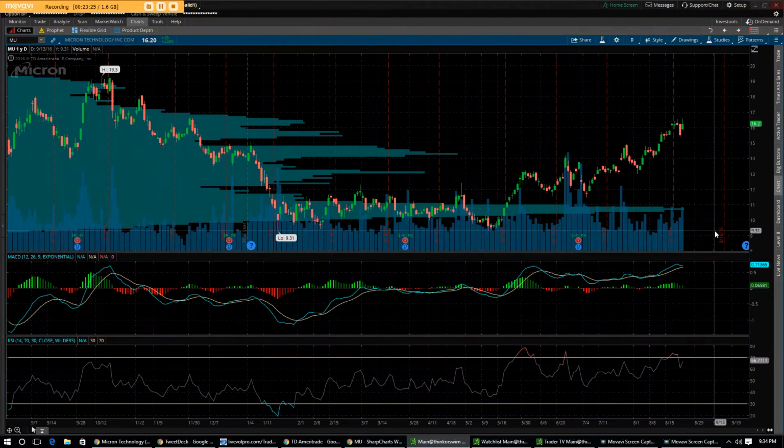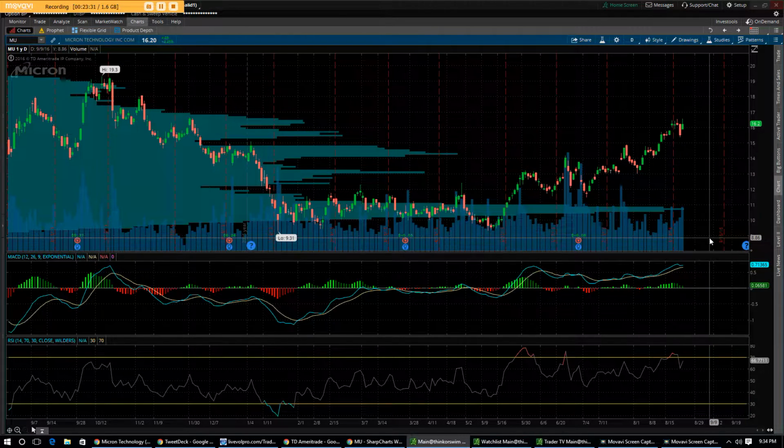We've got a really beautiful fundamental picture laying out in front of us, which tells us that the forward consensus view is probably as much as 100% under what the real numbers are going to look like down the road. And we've got extremely bullish call activity taking place for a long time.